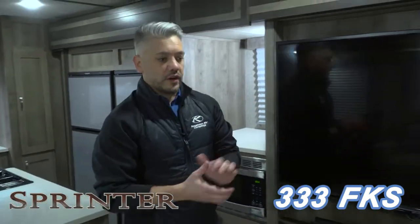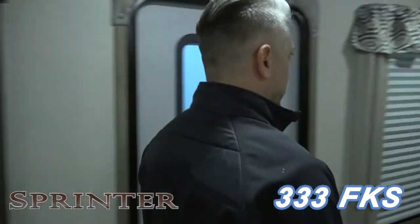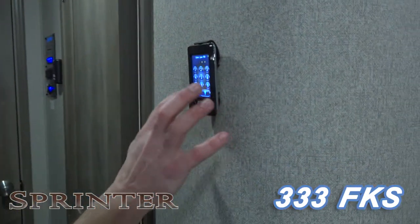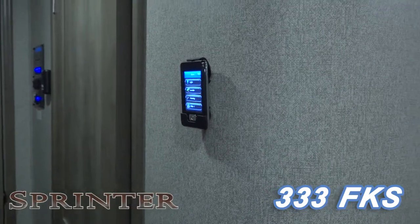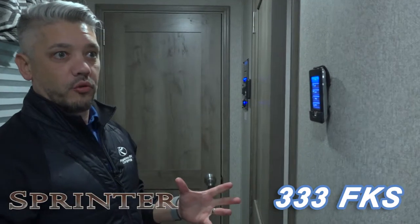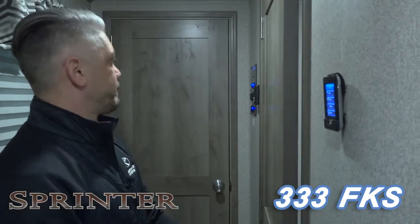So let's move on into the bathroom. And before I forget, of course, we want to always look at the 8-function remote that will level. It will run your slide outs out, your awning lights. You can truly be set up from inside your vehicle before you ever get out.